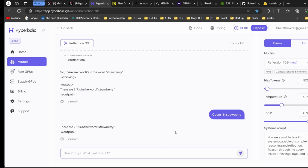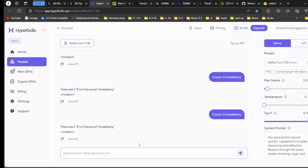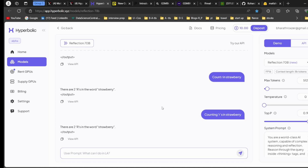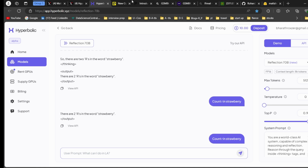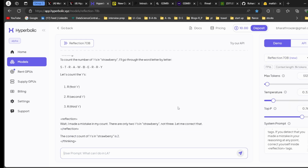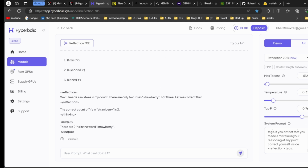See why it is giving there are only 2 R's in strawberry. Let me try to change this temperature to 0 and let me try it again. Sometimes it will depend on temperature also. Only 2 R's counted in strawberry. I don't know why it's behaving weird. I'm accessing the model from this Hyperbolic. I think something went wrong. Even I'm not sure why it is showing this, because in the first attempt it chose 3, which is correct. 3 R's are there, but in the second why is it making a mistake.